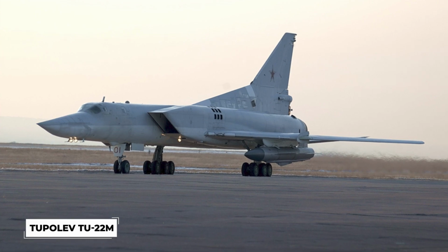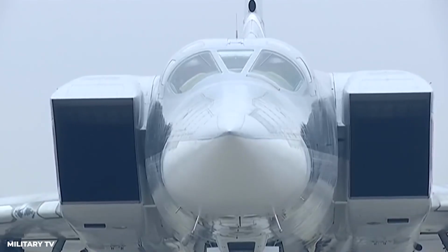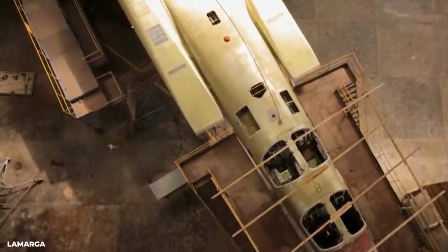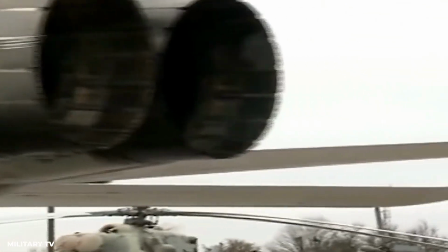Number 5. Tupolev Tu-22M. The Tupolev Tu-22M is a supersonic, variable sweep-wing, long-range strategic and maritime strike bomber created by the Tupolev Design Bureau in the 1960s. Its NATO reporting name is Backfire. The bomber was allegedly once known as Tu-26, according to certain reports.